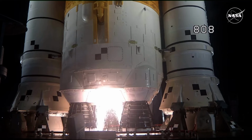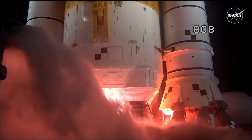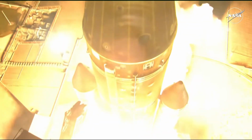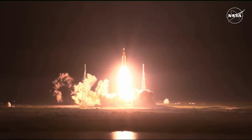Hydrogen burn-off igniters initiate. 7, 6, 5. Core stage engine start. 3, 2, 1. Boosters in ignition. And liftoff of Artemis I. We rise together back to the moon and beyond.